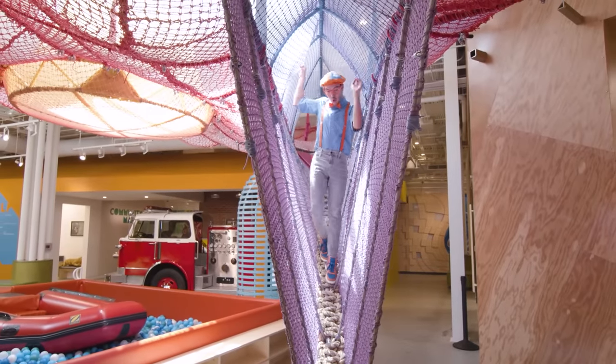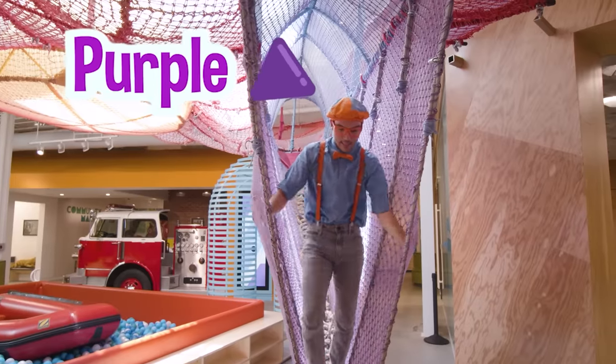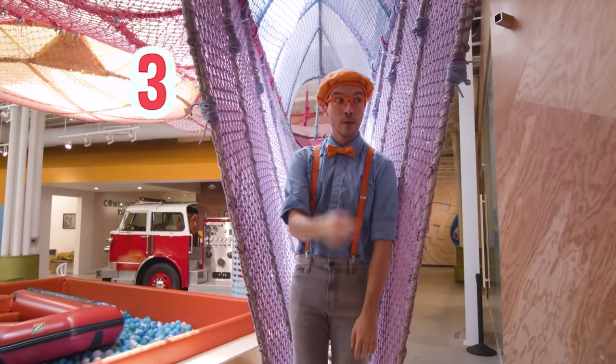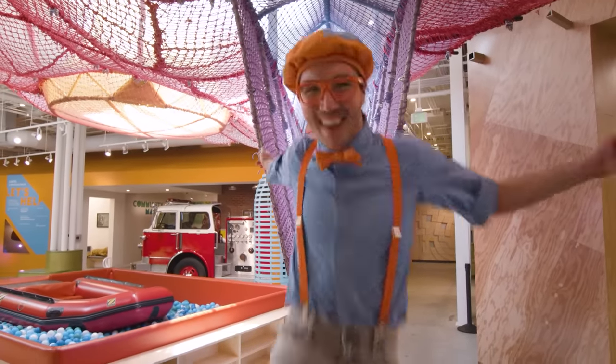This is so cool. It's a giant purple triangle. Yeah, because look, the triangle has three sides. One, two, three. Whoa. Oh, look over here.